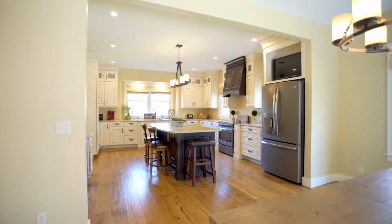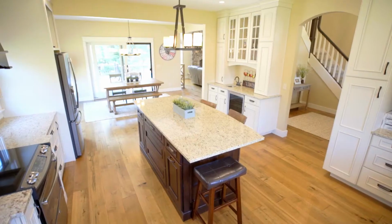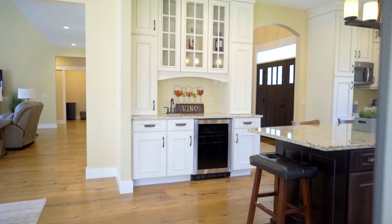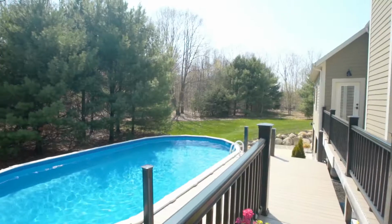This custom designed and built two-story home has an amazing kitchen. It has solid wood cabinets, granite countertops, stainless steel appliances, wonderful wet bar with beverage center, adjoining dining with sliders out to the deck to a beautiful above-ground pool.